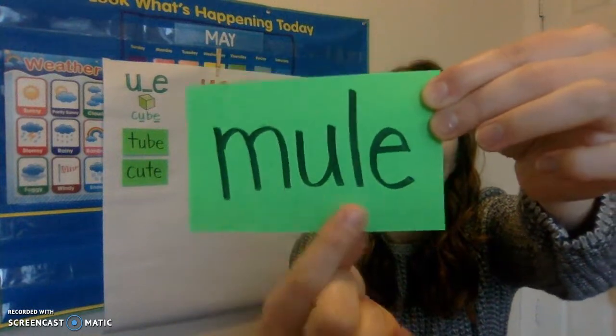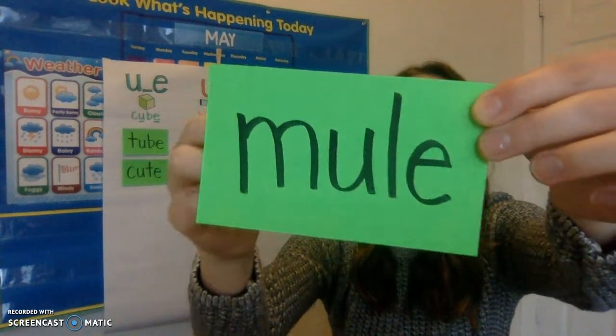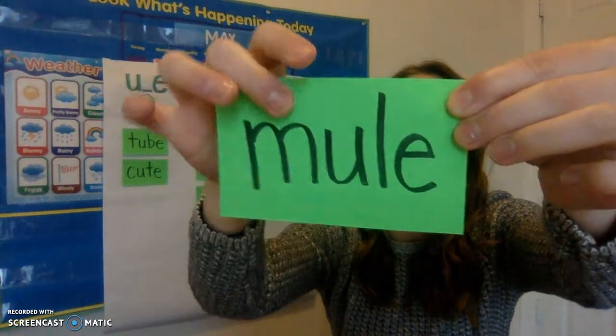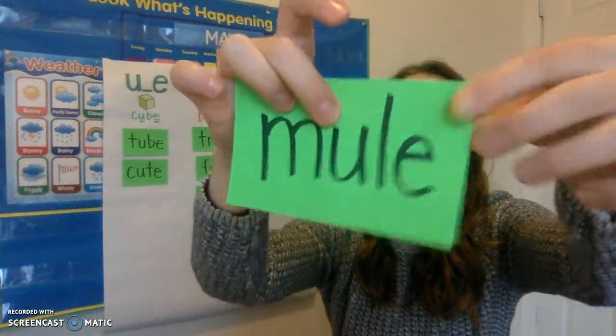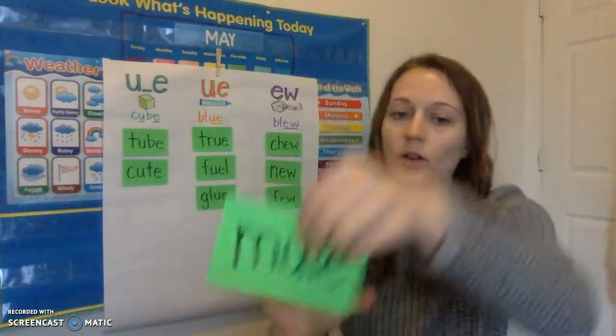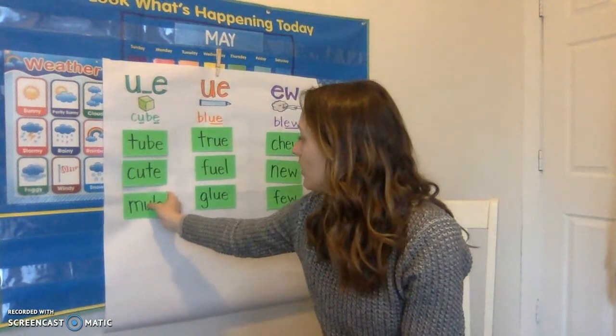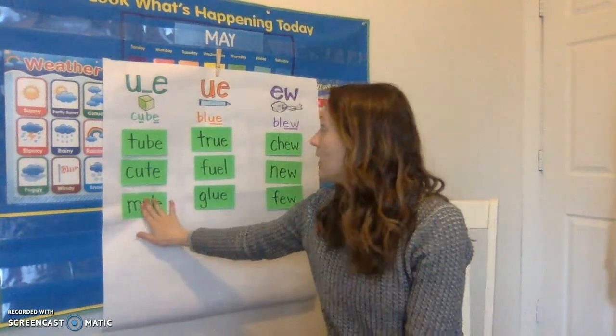M-U-L, mule. So mule is like a donkey, which kind of looks like a horse if you've seen one before. So it has a magic E, so I'm going to put it on my left side where the other magic E words are.